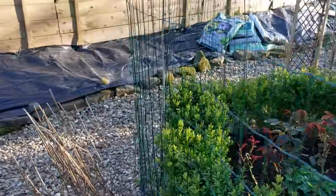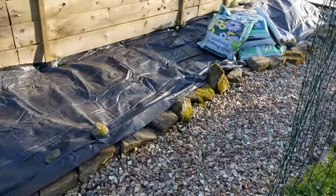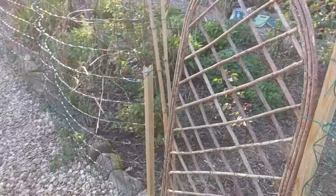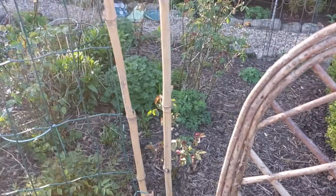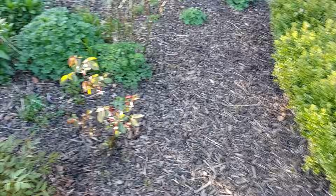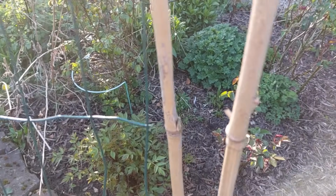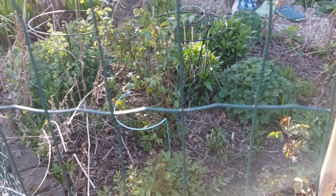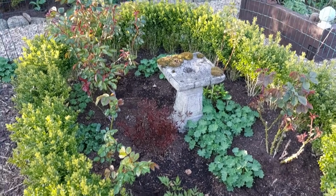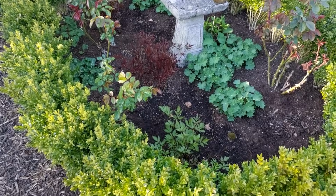Move around here, and then as a temporary gate, because I'm hoping eventually we can get deer-proof fencing and that will resolve the issue and we can just walk in and everything will be okay. But I have this as a little gate so I can get inside and do some weeding, and I still need to finish cutting back in here and some weeding, mulching. I've mulched this one. The roses are doing really well. Need to plant a few more little things.